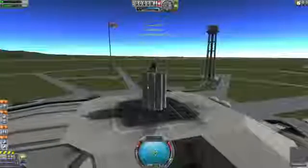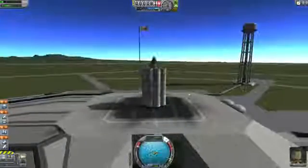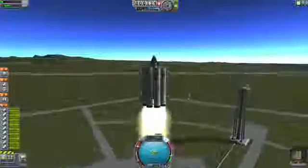Okay, let's try this. A little bit of design work here just to optimize it. We want to get under 358. 358 is the golden standard now. Okay, so we are ready to go. Fire up stabilizers, fire up the engine, and off we go.